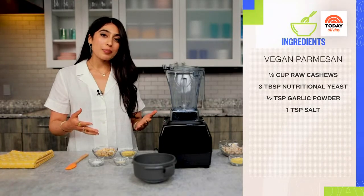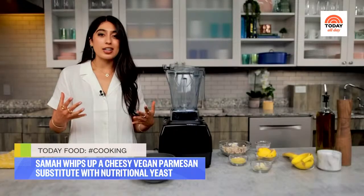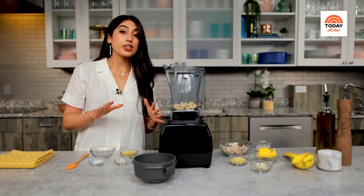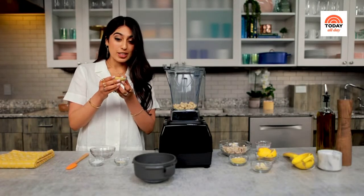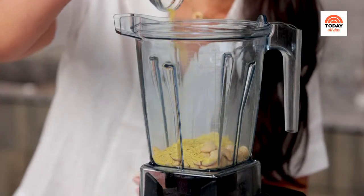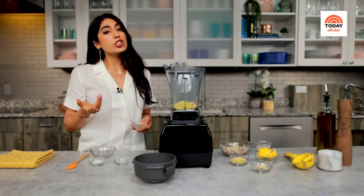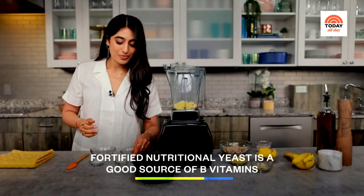To make this parm, we're using a base of cashews, raw cashews, and nutritional yeast for that savory, nutty, cheesy flavor. I'm gonna start by adding my raw cashews into my blender. Make sure your cashews are raw and unsalted. Now for our nutritional yeast. Nutritional yeast is commonly used as a vegan cheese substitute because it's got this savory, nutty, cheesy flavor, a little bit of umami in there too. Make sure you buy the fortified version because that's the one that has a lot of vitamins and minerals.